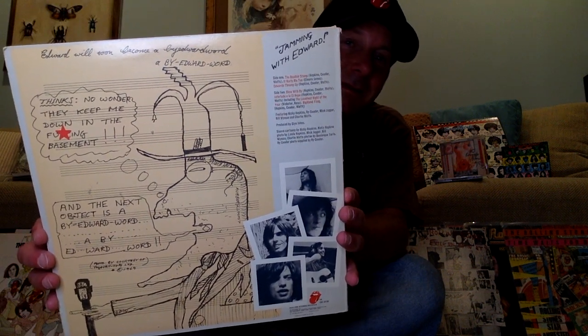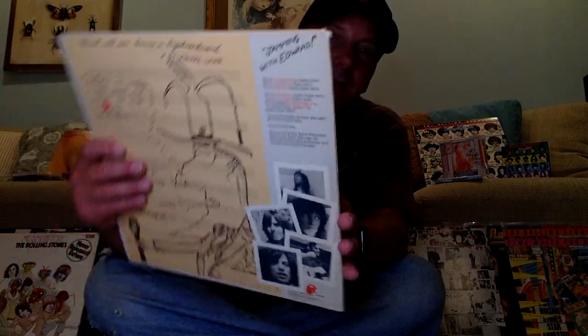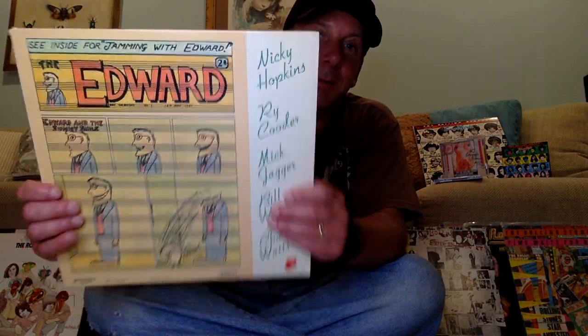But as a completist, and if you love the Stones, you got to have it. But yeah, I love the cover. It's kind of cool. Jammin' with Edward. Definitely not musically essential, but fun to have if you're a Stones fan. What am I missing? Am I missing anything? Yeah, I'm missing a whole bunch of stuff over here.